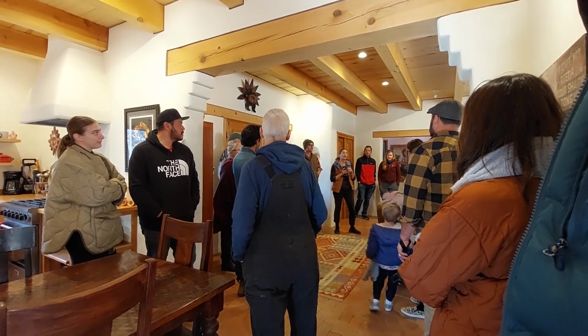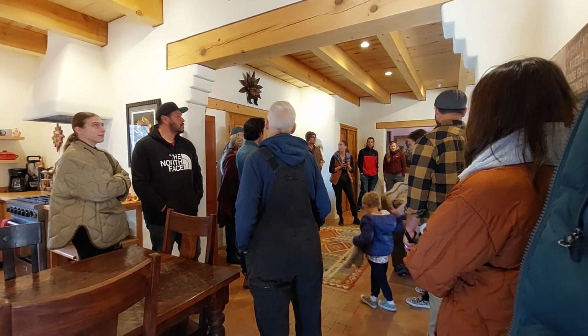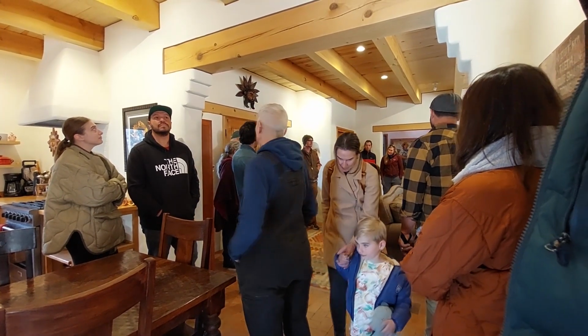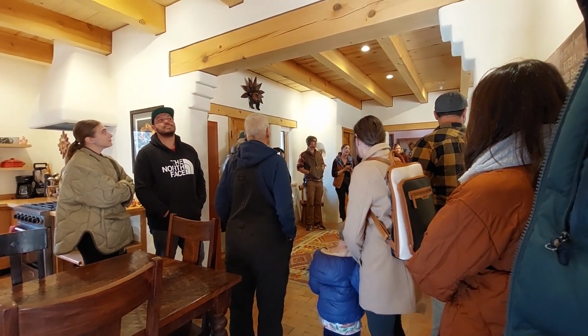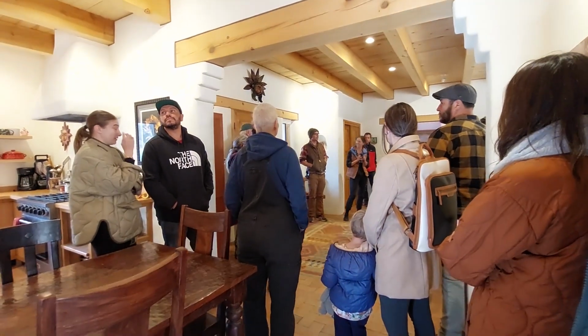This is how we finished our house as well. It's kind of our go-to for painting a mud plaster. It's really a nice product. It's more expensive than a latex paint, but it's a really nice product. And it smells nice when you're painting it. It's nicer to work with.